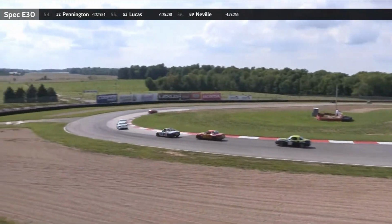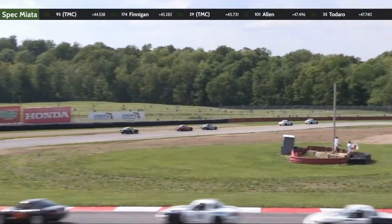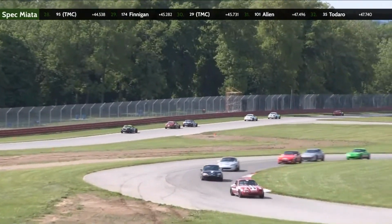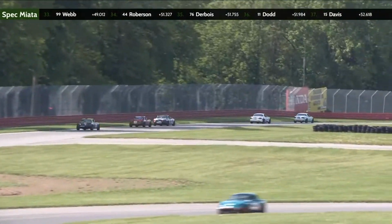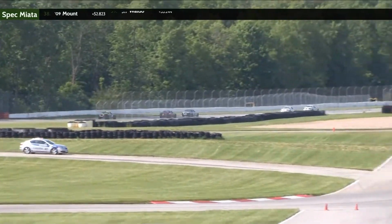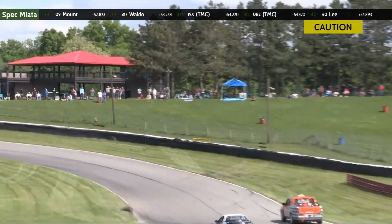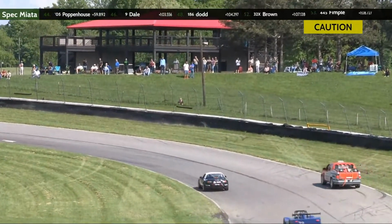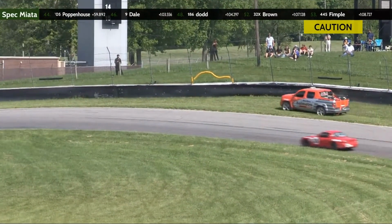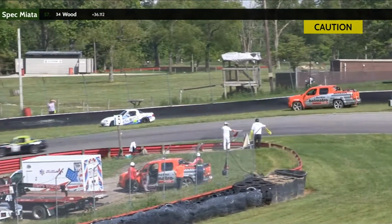Oh yeah, Wyatt's probably going to try to set up a run here, exiting this corner, exiting the keyhole. You have to get a nice late apex because it's the longest straight and you want to maximize your speed down it. So yeah, Finnegan, Wood, John Allen, Tadero, and Webb are all right there. Yep, there's the safety vehicle. They're attending to what I would assume is Jeff Wood's Spec Miata. Yep, that is correct.